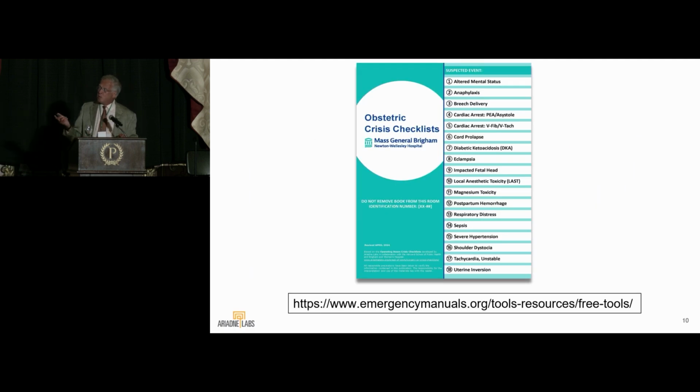This is a recent version of the Newton Wellesley crisis checklist, and we make it available through the emergency manuals webpage, along with a whole bunch of tools and an implementation toolkit. I apologize, I checked, and the one that's on that website is the prior version, so I am currently hounding my friends at Newton Wellesley to get us the very latest to replace it on the website. But in any event, you can look and touch and feel and smell what we've done.